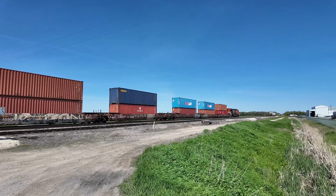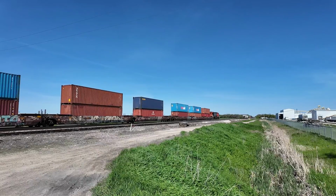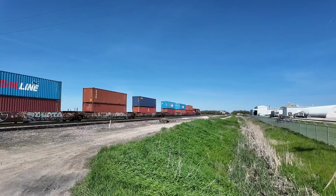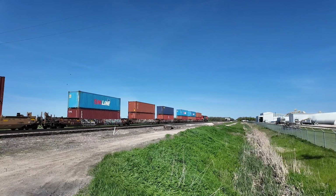You can see in the distance the next train coming. So this train obviously went through Portage maybe 10 minutes ago at the most. It's going to zing on out to the west. As soon as it clears, this one's going to go back the other way through Portage la Prairie. So you'll end up seeing two CN trains really close together in the downtown.